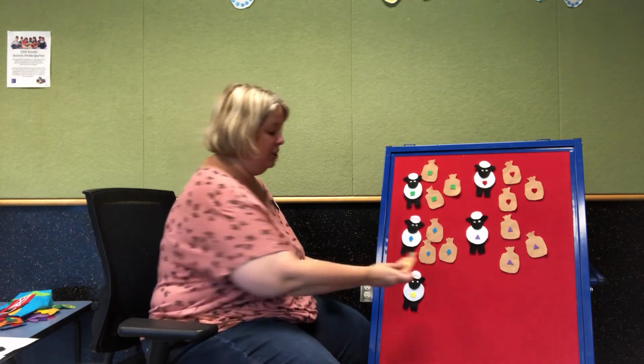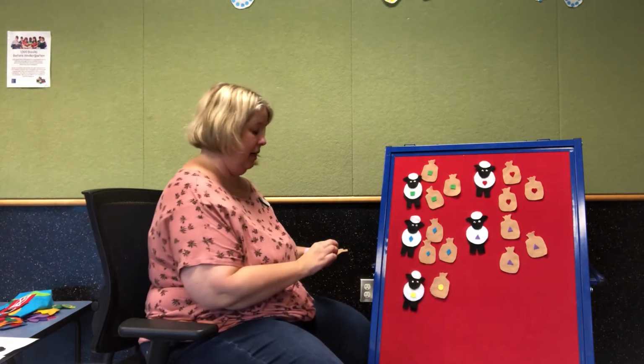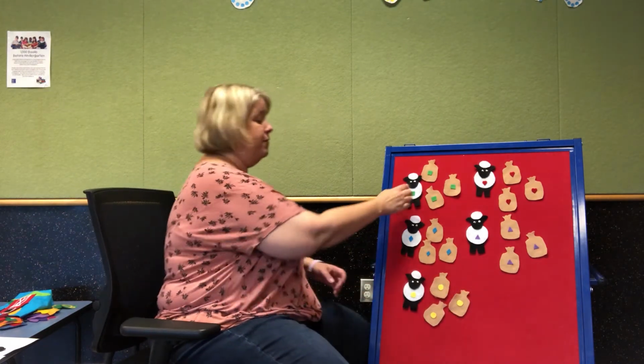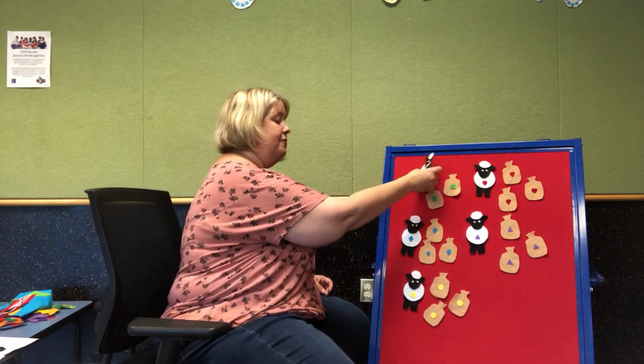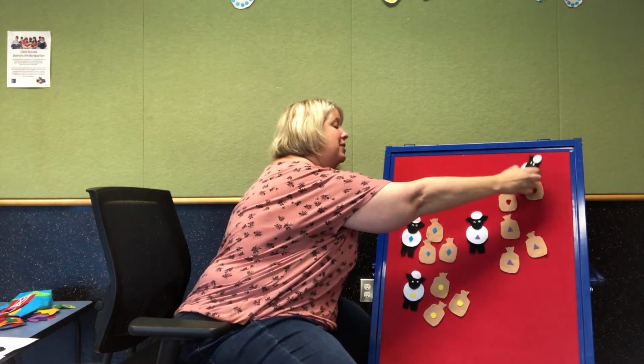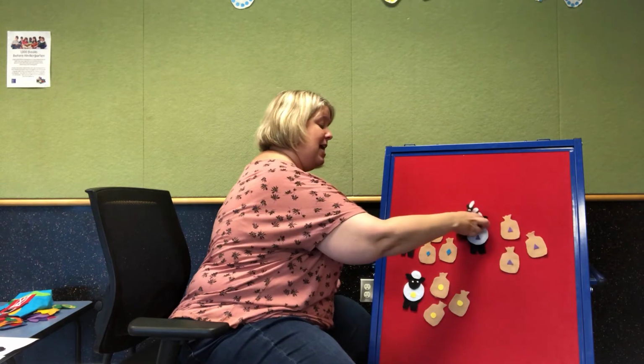Baa Baa Circle Sheep, have you any wool? Yes, sir, three bags full. One for my master, one for my dame, and one for the little boy who lives down the lane.